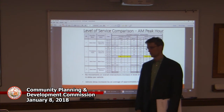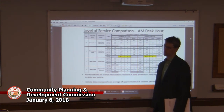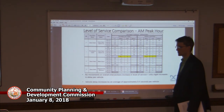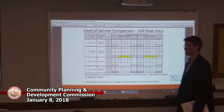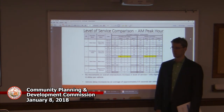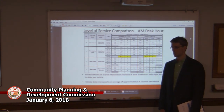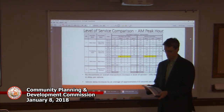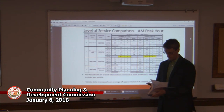The number that I would look at is the difference between your January queue and the no build queue, understanding that we're saying every car goes out there, which isn't going to happen. That's the worst case scenario. What are we talking about adding in that 95th percentile time period?